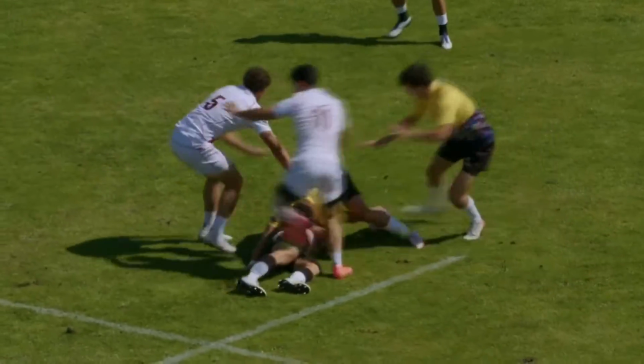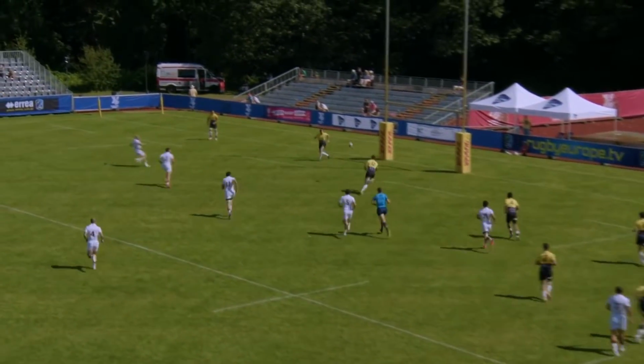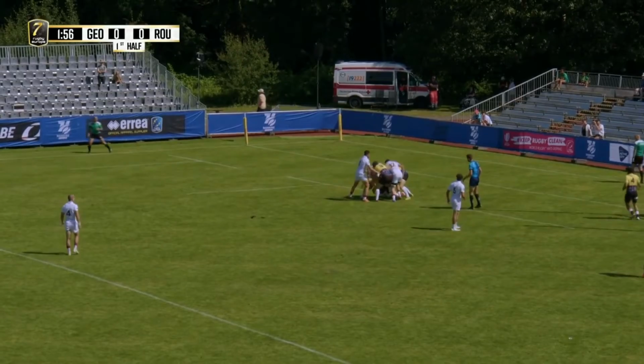A lovely little step. The offload was maybe too much. But Romania showing they've come here to play rugby. Yeah, there's no messing about there. They're straight in with the ruck area. They're controlling it really well and not allowing Georgia to get in at ruck time.